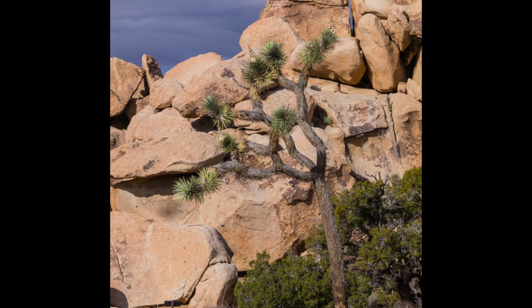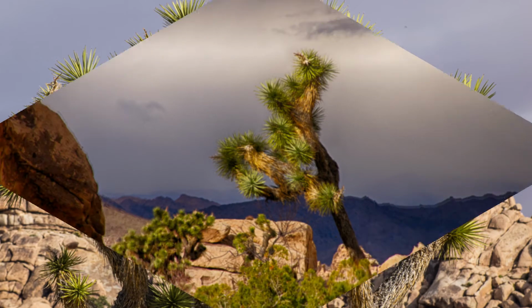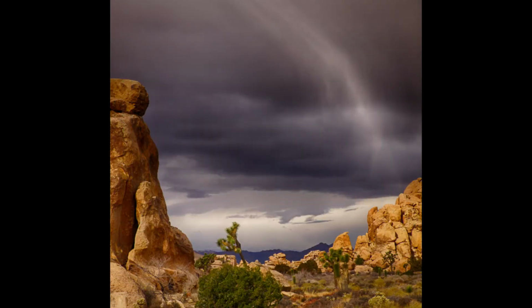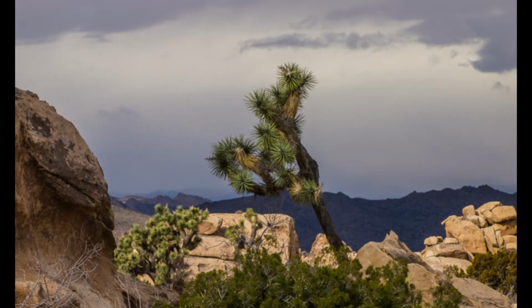We got to see a lot of Joshua trees. In a couple days we're going to be looking for bristlecone pine trees. I think that's going to be very interesting as well. Look at that sky. I'm not sure what that is. I thought it was a rainbow and I had to look at it again. There's another Joshua tree with a beautiful background. There's a bunch of them here.